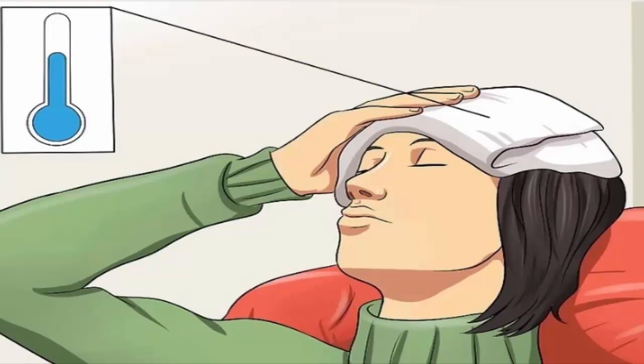Cool yourself down with water. Dampening your skin is a great way to lower your body temperature, but you should make sure that you are careful not to make yourself too cold. Apply a damp towel to your forehead and extremities or sponge yourself down with some warm water. The water should always be lukewarm to prevent your body from shivering in response. Sponge baths are ideal for children who have a fever.